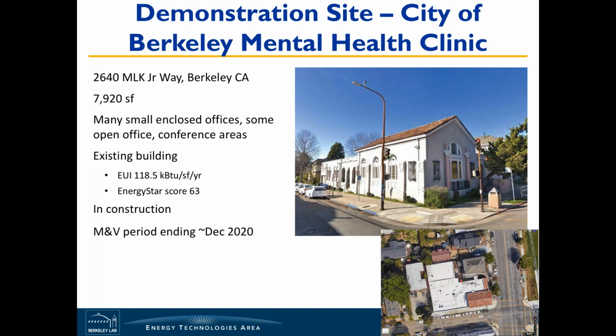So it's a relatively small building. It is daylight challenged. There's a lot of core spaces in here. It butts up against property lines on two sides. It has a pretty high EUI for this area. It had an Energy Star score of 63, so you could say it was ripe for opportunity in this regard.